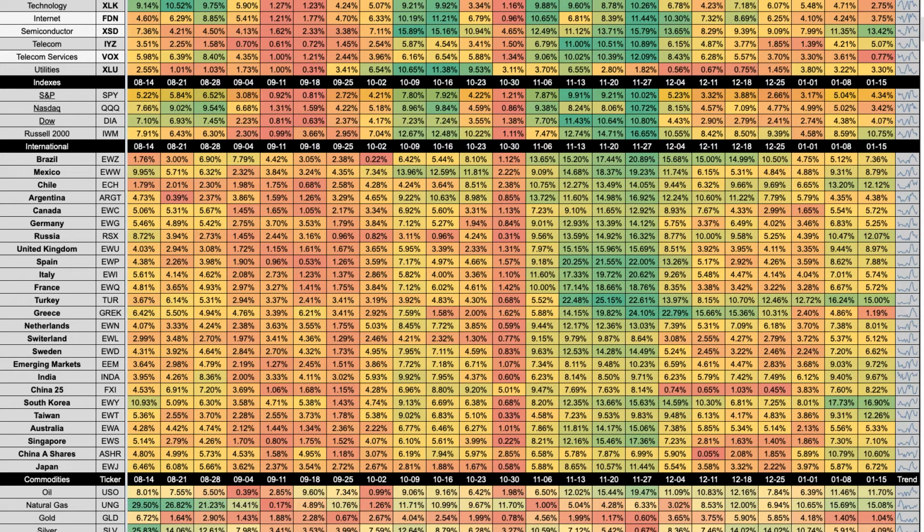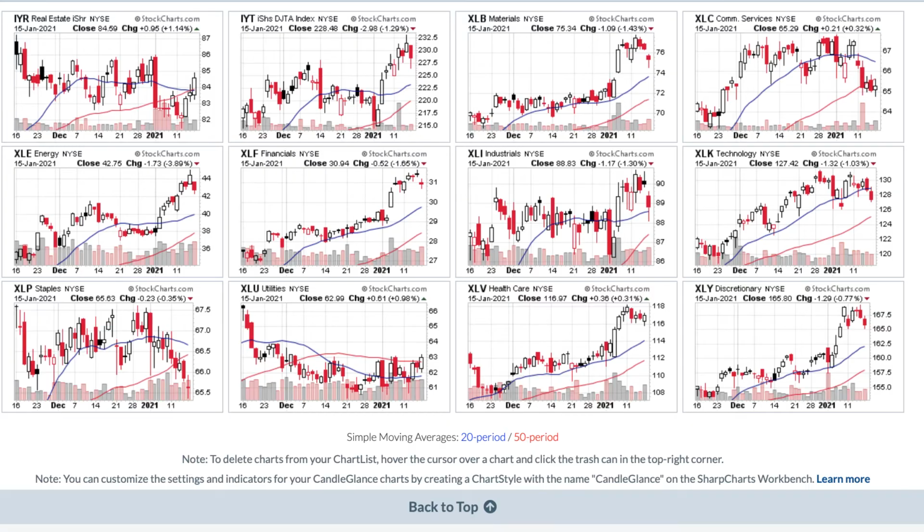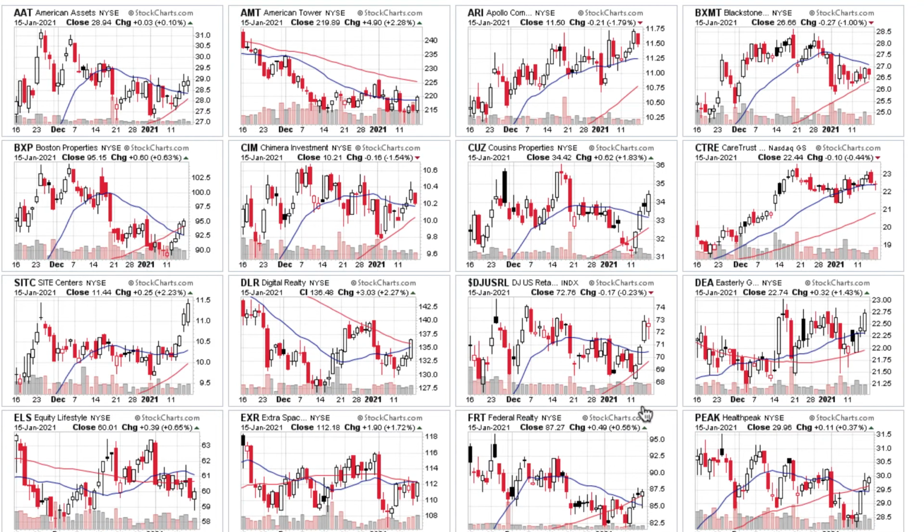As previously indicated, with the dollar moving higher, that's going to put some pressure on the international ETFs, with Greece faring the worst last week, coming off a fairly bullish run during the months of November and December. Among individual sectors, we can see real estate was outperforming last week, moving higher. In addition to healthcare, we'll be watching those two for continuation.